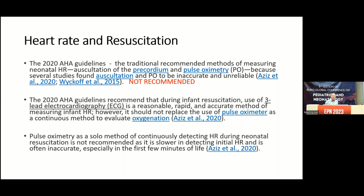The American guidelines now say that because of the inaccuracy of auscultation, they don't recommend a simple stethoscope for determining the heart rate. So that immediately means that there's no obvious way of providing this. They recommend that a 3-lead ECG is a reasonable, rapid, and accurate method of measuring the heart rate.